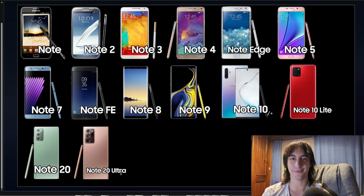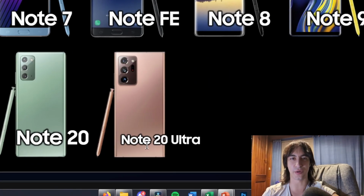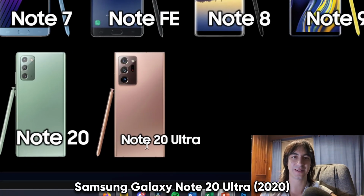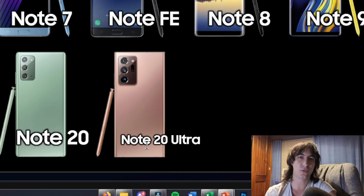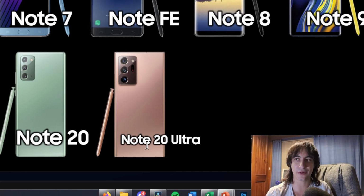That leaves us finally to the Galaxy Note 20 Ultra, the final Galaxy Note phone. By this time, the Note series was getting very confusing. It wasn't the do-it-all phone anymore, it was essentially just an alternative Galaxy Ultra phone, but with an S Pen. But in general, I feel like this is what the Galaxy S20 Ultra should have been. First of all, the design looks nice. I love the design of the Galaxy Note 20 Ultra.